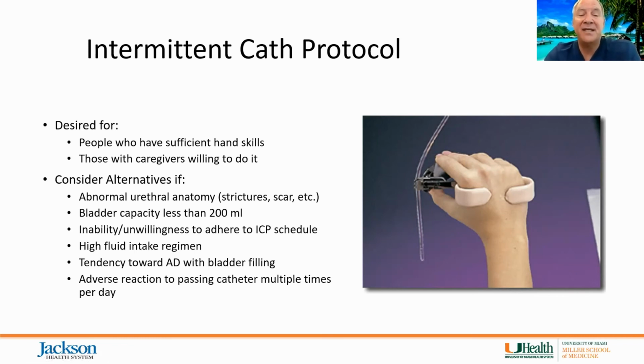You'll consider alternatives if the person has abnormal urethral anatomy with strictures, scarring, or acute urethral trauma. If their bladder capacity is less than 200 cc's, then you would have to cath them approximately 10 times a day just to keep them from overfilling and causing autonomic dysreflexia. If they are unable or unwilling to adhere to an intermittent catheterization protocol, that's going to put them at high risk for high pressures and autonomic dysreflexia. If they have a high fluid intake, greater than, say, 3,000 cc's a day, if they have a tendency towards autonomic dysreflexia with bladder filling, and/or if they have adverse reactions to just passing the catheter multiple times a day.